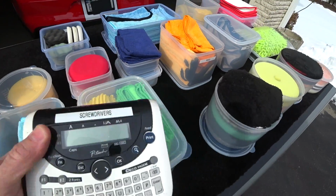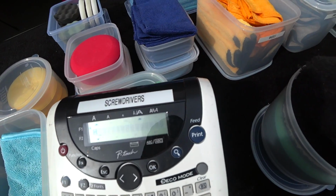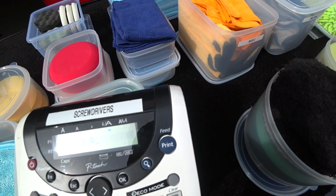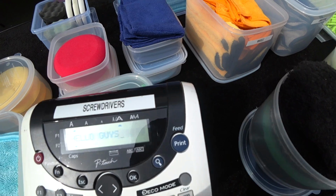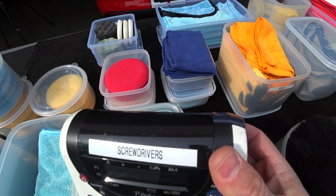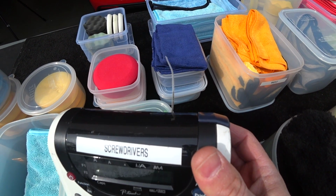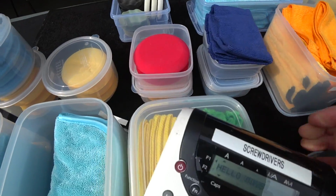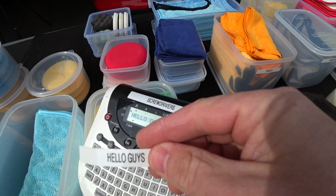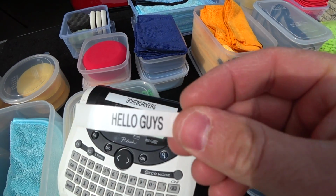Also, let me just show you quick this simple Brother label maker. So let's just type something in. Hello guys, that's going to be the label. And we're going to print it. As you guys can see, the label comes right out the back. You hit that little lever, and there you go. So there's your label. You can pretty much do this for all of your cabinets, your storage, your bins, whatever.